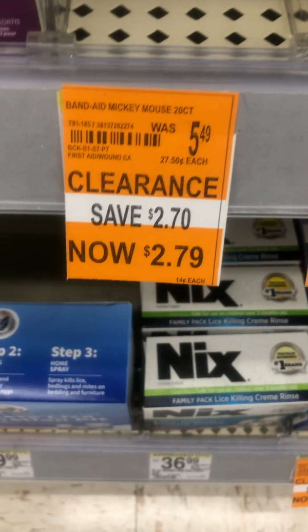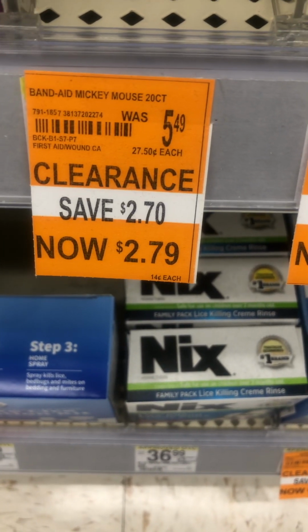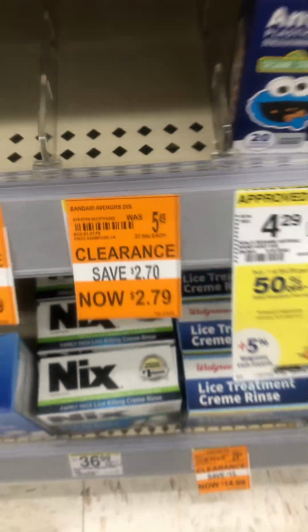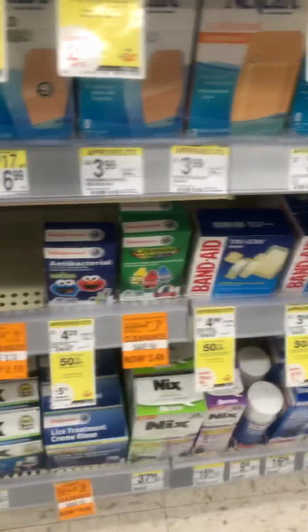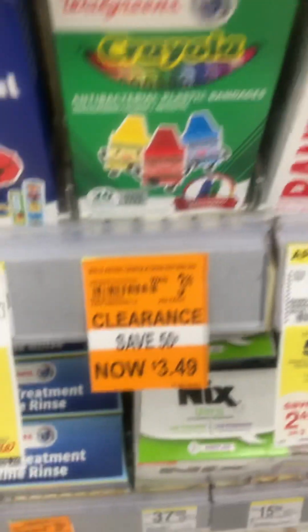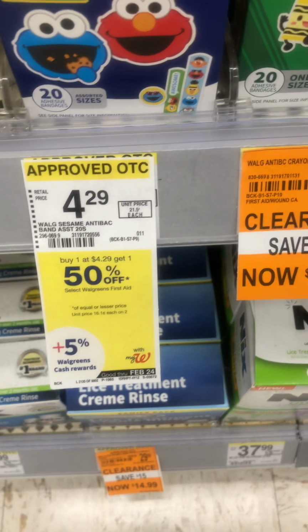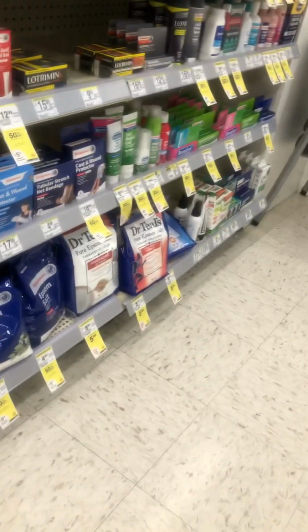They had something over here for $2.79. I think it was some Mickey Mouse Band-Aids. Then they had these Band-Aids for $2.79 also. And then they have the Crayola for $3.49. Alrighty. Alright, Bear Squad, let's see what else we can find. See what else we can find over here, y'all. I'm over here by the pharmacy.